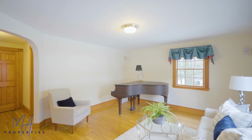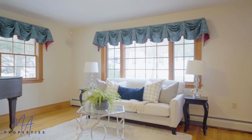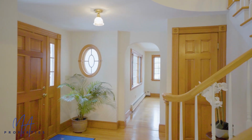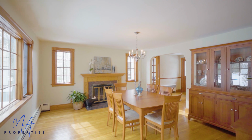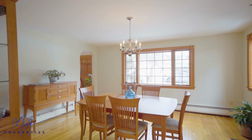Off the front door, you've got a living room. You've got a huge foyer with a 2-story view of the stairs going up to the second level. And then you have the dining room with a wood-burning fireplace, and it's open to the kitchen.